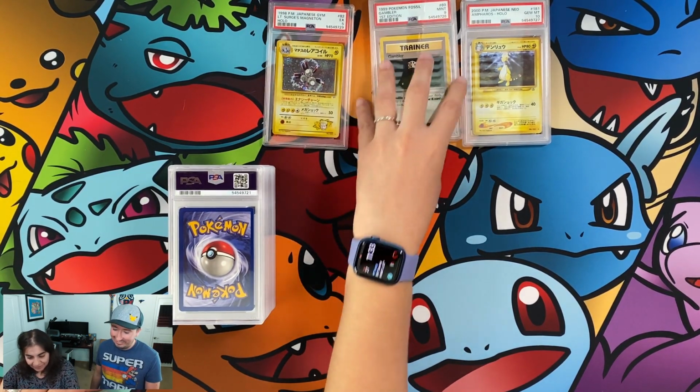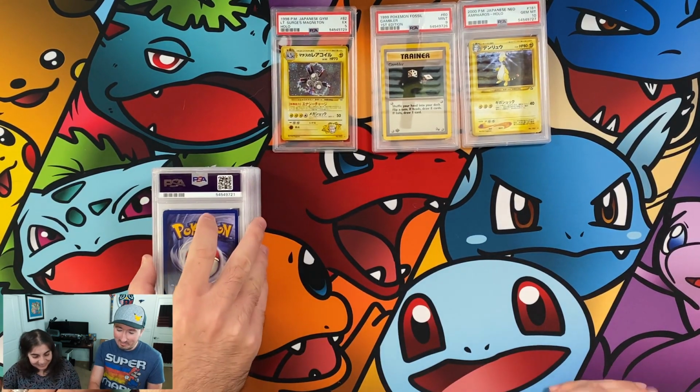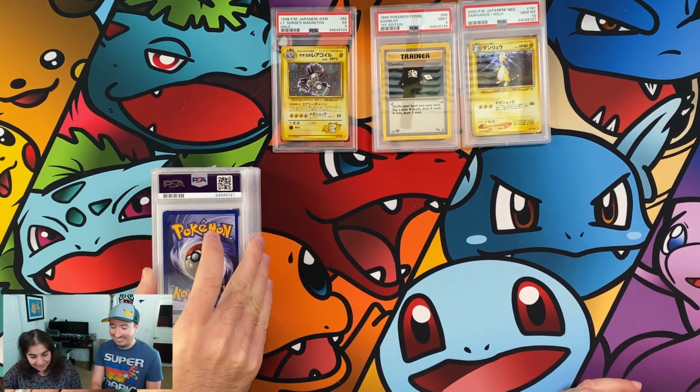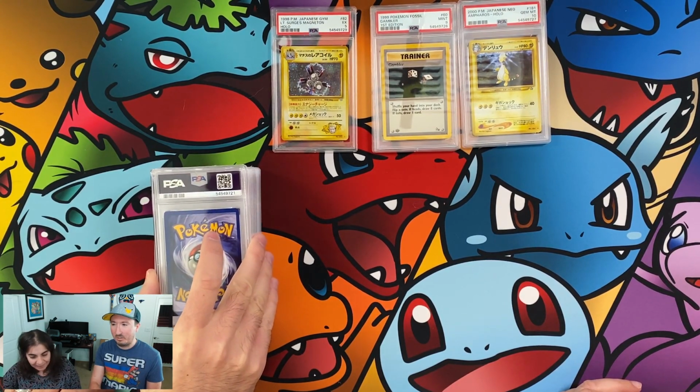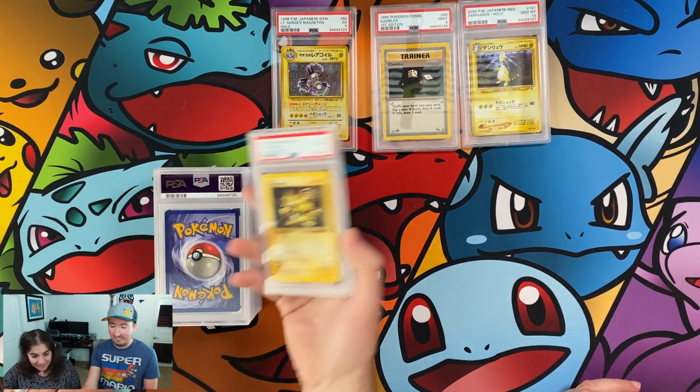You're getting some good grades on these. Yeah, with that random card. So first edition base, oh wait, no, Fossil, yeah. set. So there's probably going to be a lot more vintage in here as well. So let's go ahead and take a look.